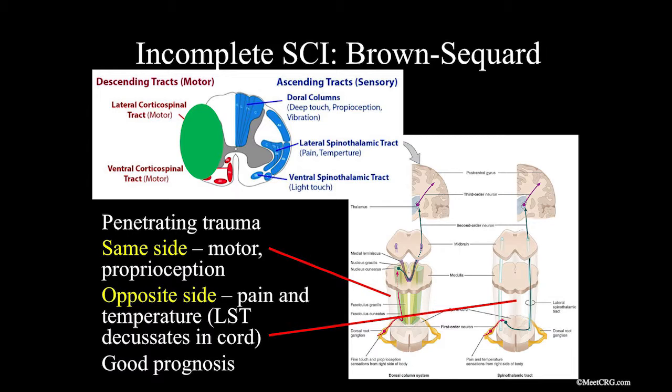And the reason that happens is the spinothalamic tract, when it enters the spine, within about 2 levels in the spine, it crosses to the other side before it ascends. Conversely, the corticospinal tract goes from the cortex, crosses in the brainstem and then goes down the spine on the same side. And the posterior columns ascend on the same side and then cross in the brainstem.